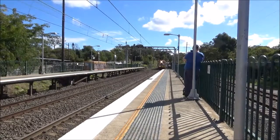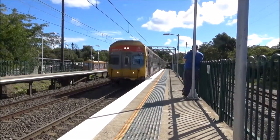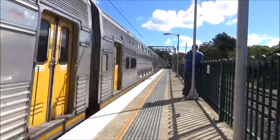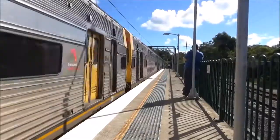A V-set passing platform number 2 on a Central Sydney Terminal service. V25 is the front 4 cars. V10 the rear 4 cars.